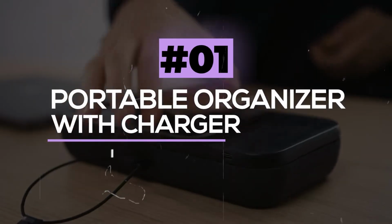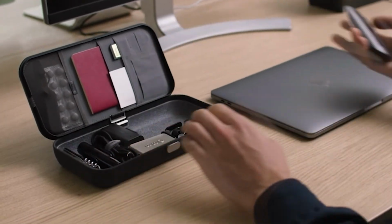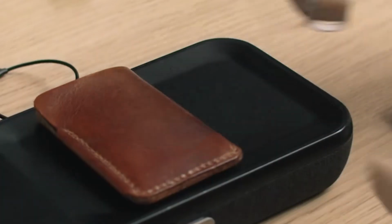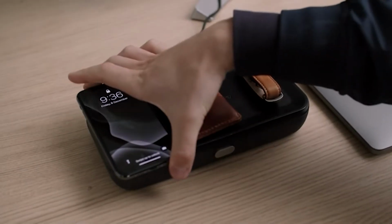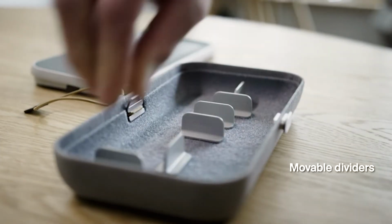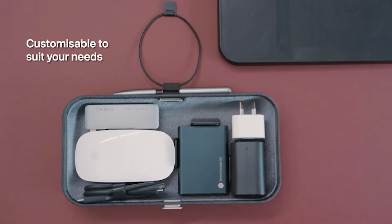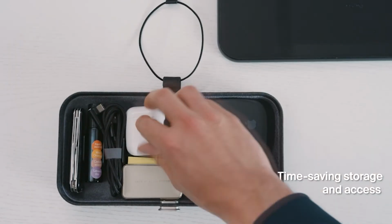Portable Organizer with Charger. Here is the portable desk organizer, which has plenty of room for all your daily necessities. To make it simpler to access goods while working at your desk, you can separate the top tray from the internal storage. Your gadgets will always be charged thanks to the wireless charger included inside the lid.